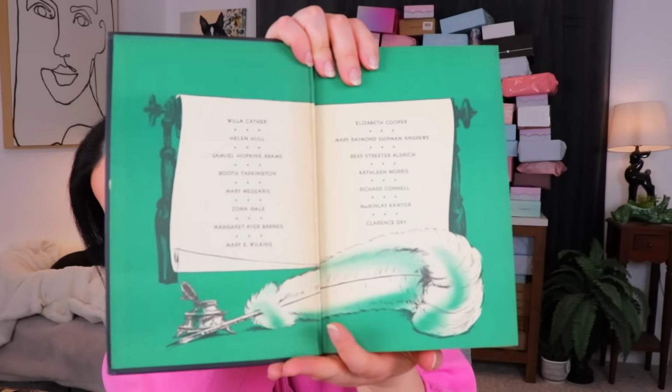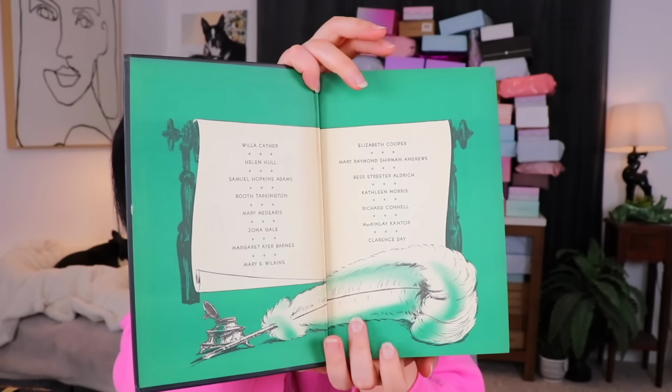Ooh, a black book. Author's Gold. Ooh, compiled by George Eaton. Oh, I love this opening page. Fun little quill and scroll on this really pretty green. Part of me would want to display that open. That's super, super pretty. This is from the People's Book Club Chicago. Okay, so it's a collection of different stories, I'm guessing. And these are all the different stories that are in here. Willa Cather, Helen Hall. Very interesting.